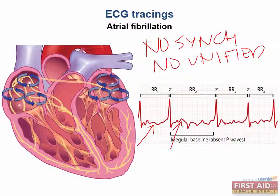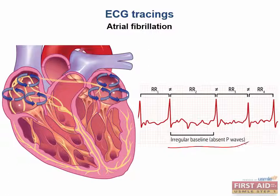So in AFib, the electrodes detect chaotic and irregular individual depolarizations. So instead of equally paced out normal P waves, we get this. Irregular baseline with absent P waves. The irregular baseline with little squiggles, and random RR intervals represents the fibrillation within the atria.